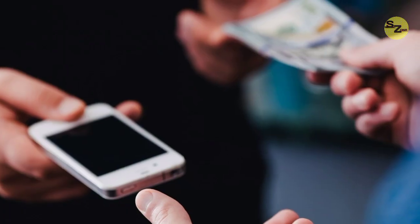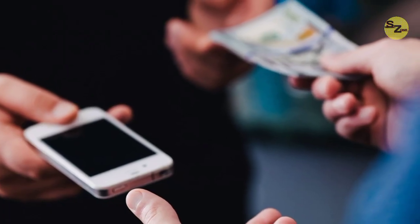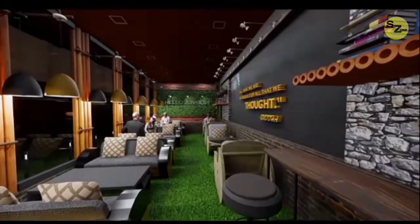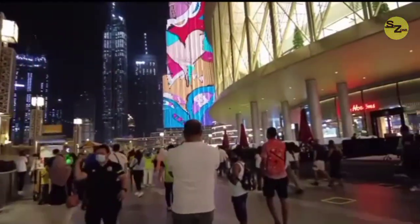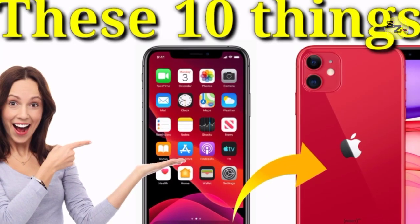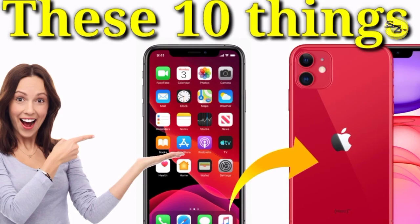When purchasing an item in person, you should consider your personal safety above all else. Meet in a public place like a cafe or shopping center, and consider taking someone with you. In this video, we are going to tell you the 10 most important things you must check when buying a second-hand iPhone.